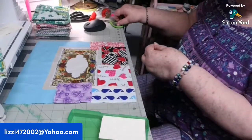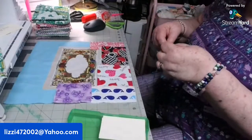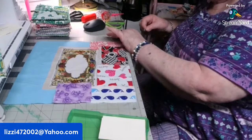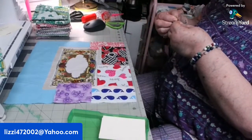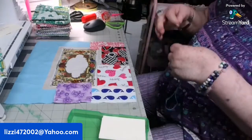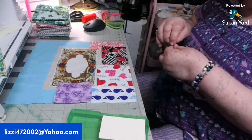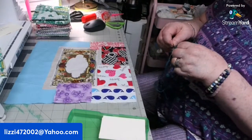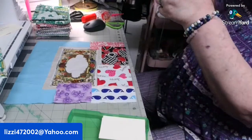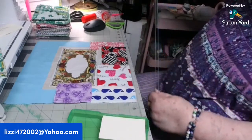There we go. I got me a piece of thread there. And I'm going to do a running stitch. Now, mine might be different than other people's. For me, a running stitch is just an in and out. It could be that a running stitch in embroidery language might be something different than what I know, but I don't know.